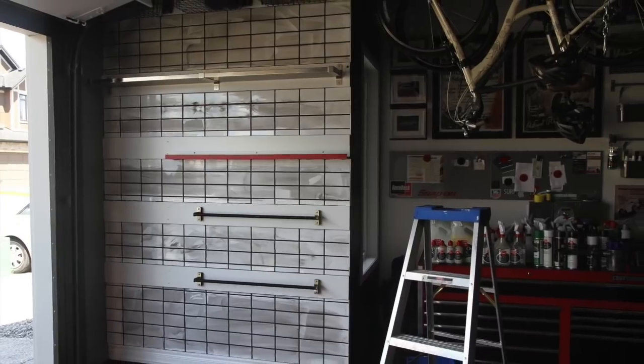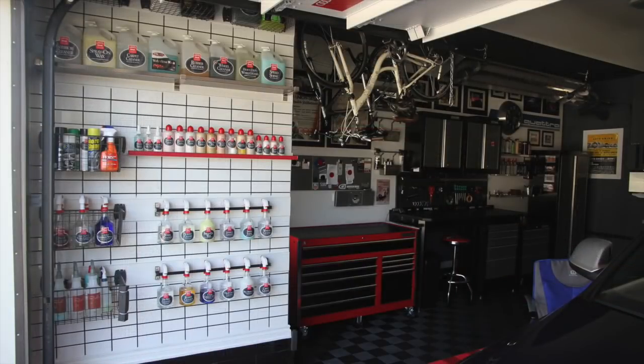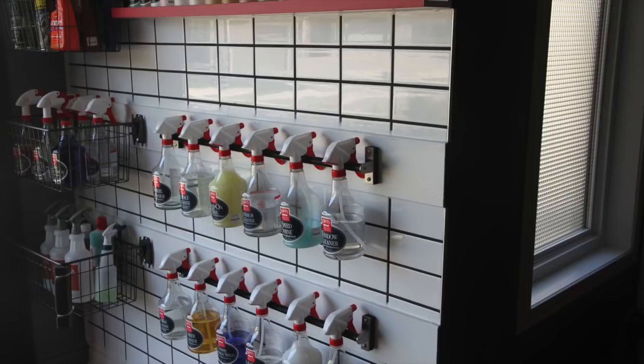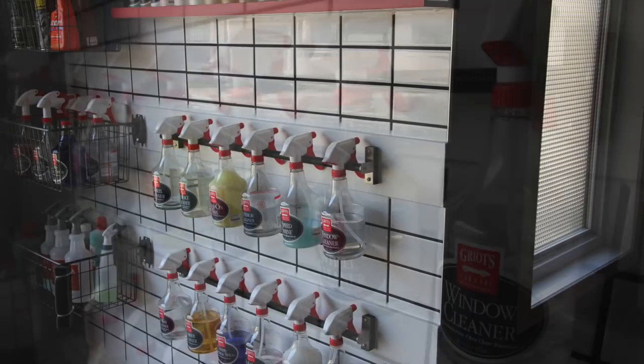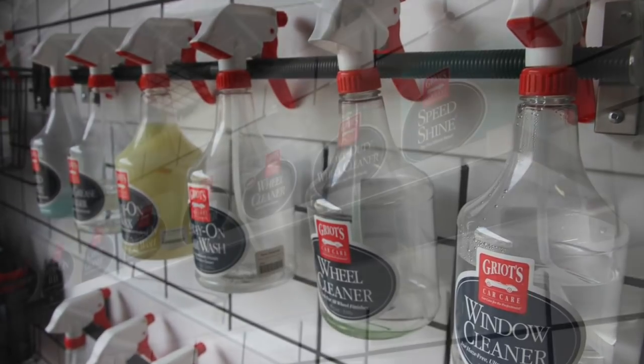And my Griot's collection was definitely, although in one of these pictures you can see my first Adam's purchase back then. Anyway, this was a really fun step for me because it was really starting to look like a world-class detailing space.